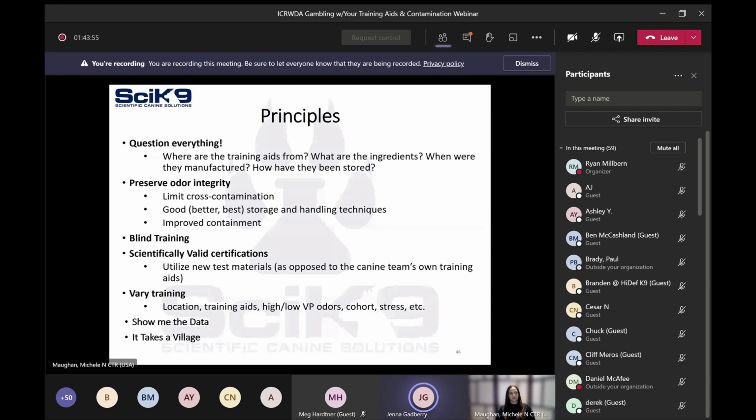Good, better, best storage. Our good friend JJ at the ATF, this is his quip. So if you can't be purchasing that best container, how can you be best containing it otherwise? Can you be nesting it, or maybe you can find a couple different containers for a couple different odors? Too many times I see folks roll up and here are all my odors, and they're all sitting in a cute little ammo can. Well, guess what? All those odors only smell like one thing.